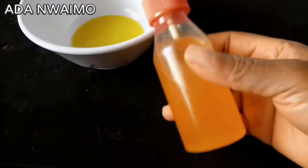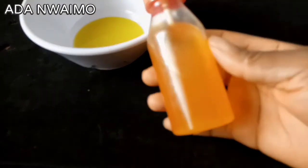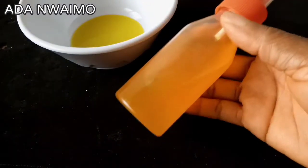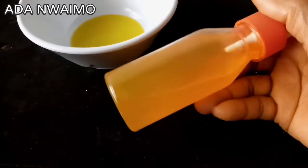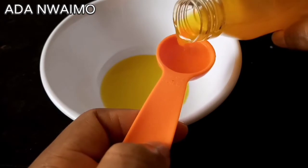So this is carrot oil, cold compressed carrot oil. I have the video of how I made this carrot oil on this channel. I'll be leaving the card in this video, so you guys go check how to make this carrot oil. So we'll be taking 1/2 tablespoon of carrot oil.